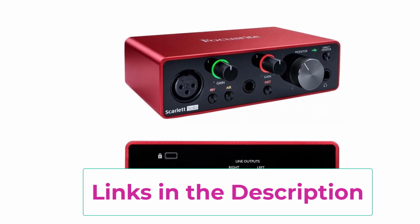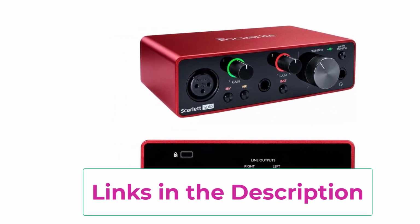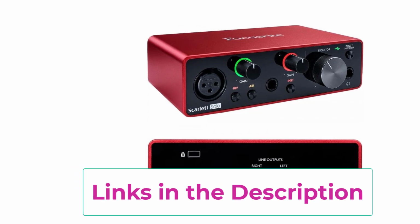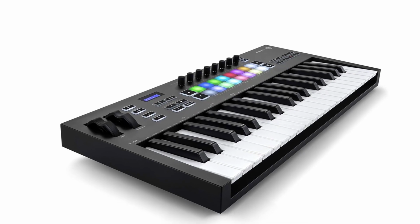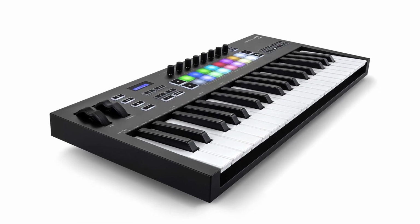Play chords with 1 finger. Lay down chords for your track quickly with 3 chord modes: fixed, scale, and user. Play a chord with 1 finger by assigning a fixed shape to the keys and it'll transpose as you move up and down the keyboard.